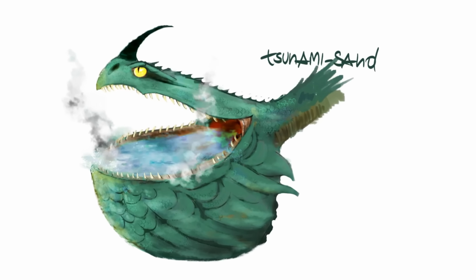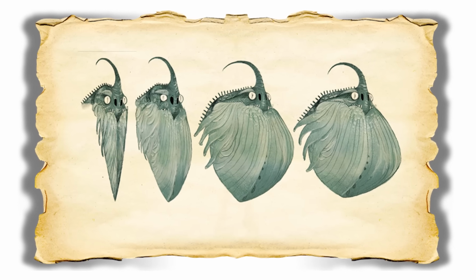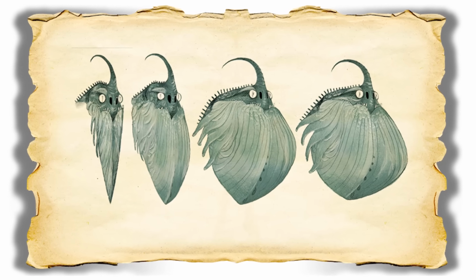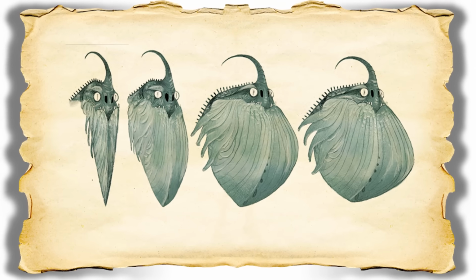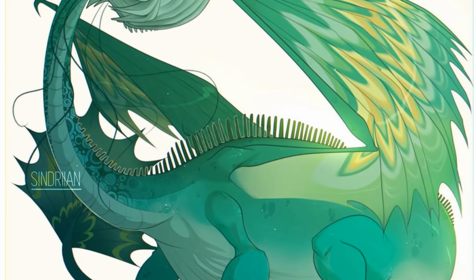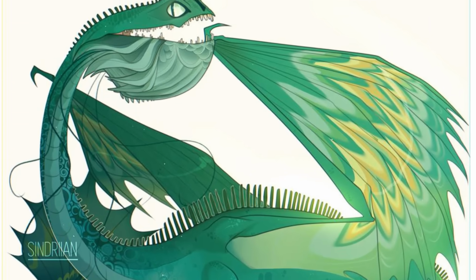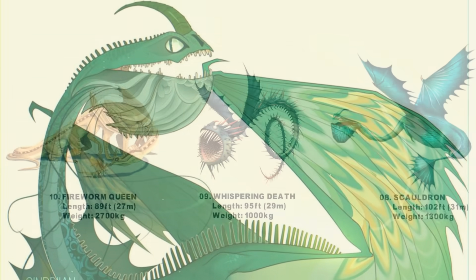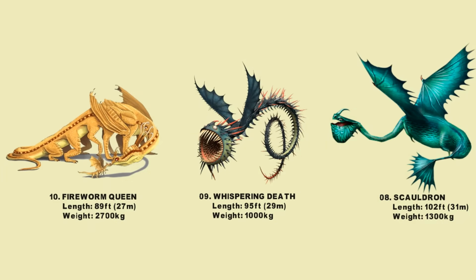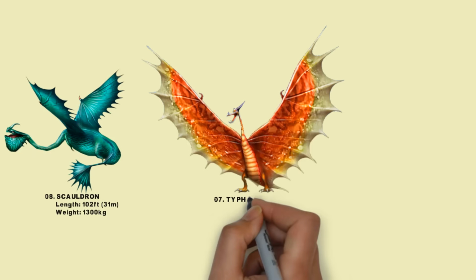Its tail is like that of a fish, helping it to swim. When filled with water, the Scauldron's stomach protrudes out and becomes very round. Its neck is very long and thin, and its head is usually fairly slender, with the bottom jaw having some sort of a pouch that hangs from its chin. They weigh more than 1.3 tons and are 102 feet long or 31 meters. Number 7. The Typhoomerang. This is a Stoker-class dragon that first appeared in Riders of Berk.